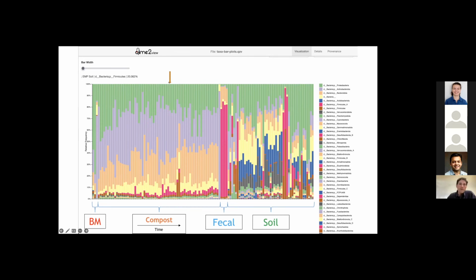We can look at other taxonomic levels, but in this case, I'm just presenting on the phyla. You can see that my samples are organized here by bulking material in red, compost, which is changing over time here in orange, our fecal samples in blue, and then our soil samples down here in green. To clarify, I did not collect these soil samples. These are public microbiome data from the Earth Microbiome Project, and this represents diverse soils from all over the planet. We use these as a baseline to compare my compost samples to.